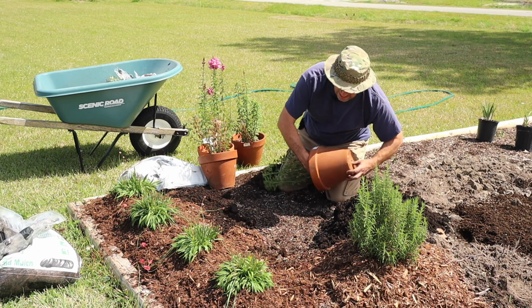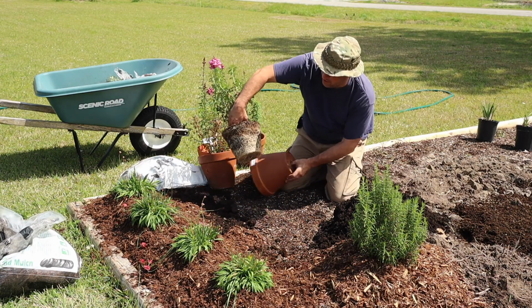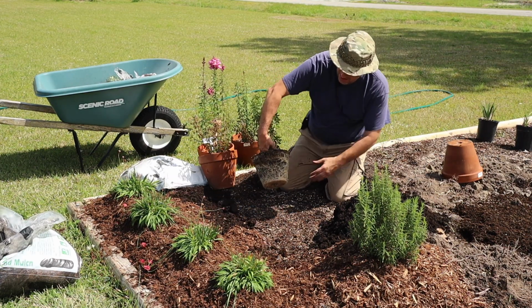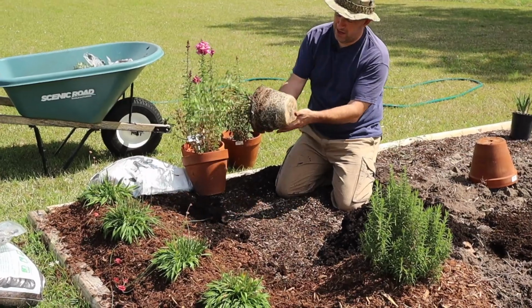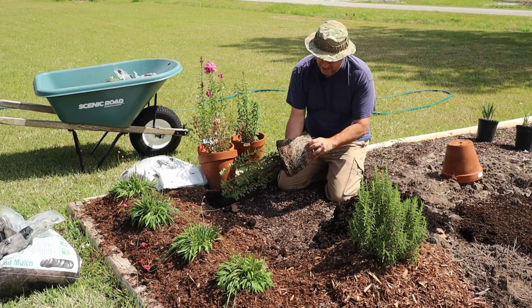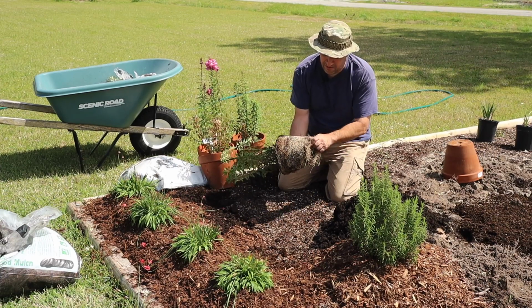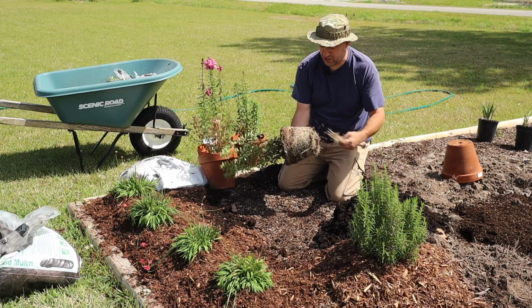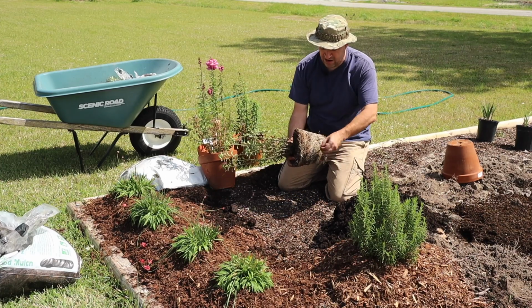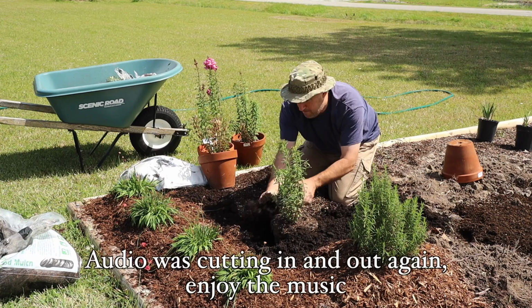Ooh, these got roots down to the bottom. There you go. I don't know if you could see that, but it's quite rooty. So I'm just going to, again, tease some of these bottom roots. It's not going to destroy the plant. Some of the gardening experts out there may be cringing or screaming in utter terror, but I've done this to plenty of other plants. They survive.